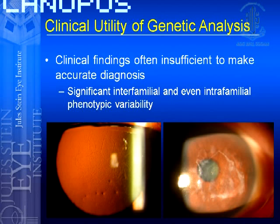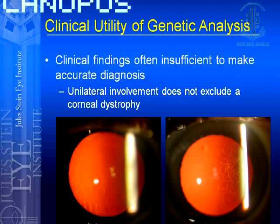So you can't rely on what things look like to try to categorize them and think about what's causing it, because you can have significant, even intrafamilial variability. And also, if you rely on what you're taught as a resident, that dystrophies are typically bilateral and symmetric, you're going to be wrong sometimes.